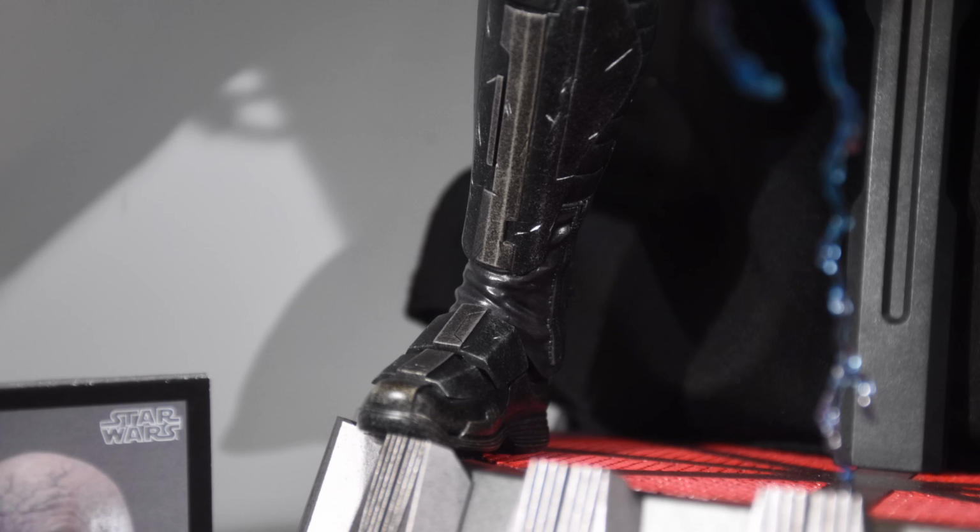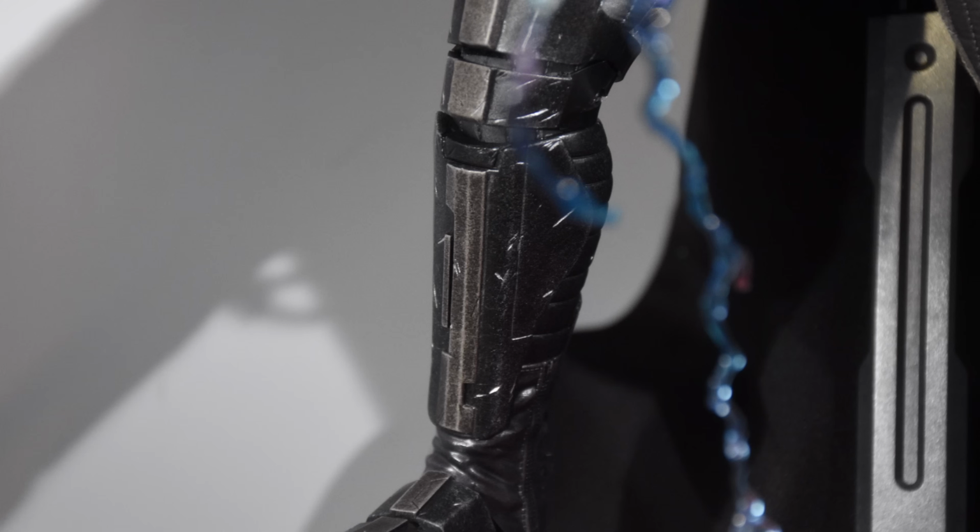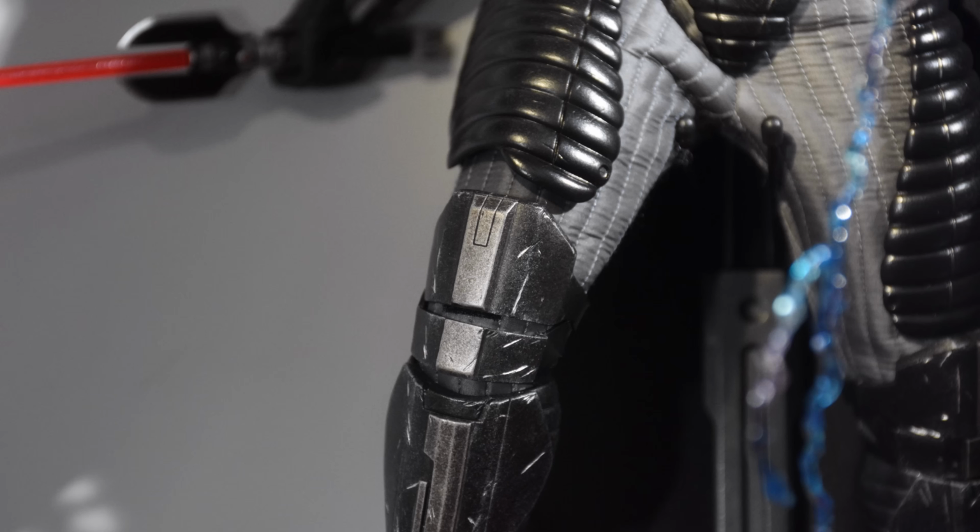Now don't freak out, it looks like there's no ankle articulation. But look a little closer. I believe that is a split cut boot design. It might not come across that way in these pictures, but there's a flap there that sits over the top of the base shoe. So I'm thinking that we will have ankle articulation.